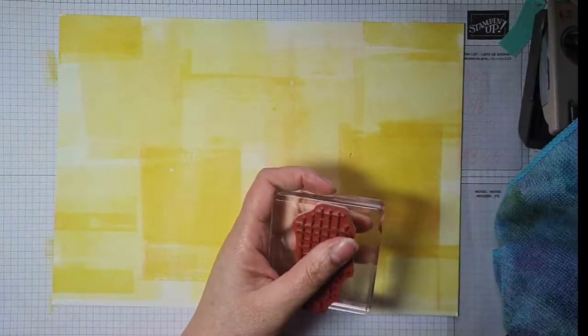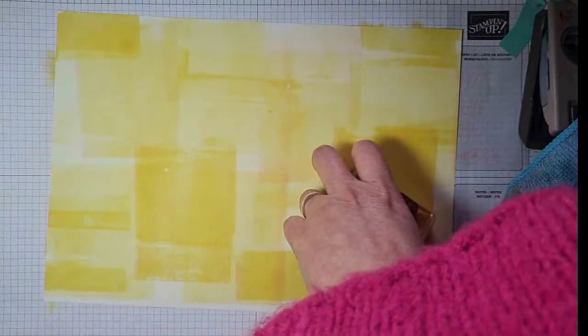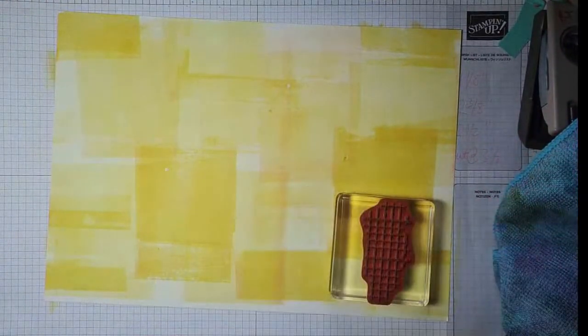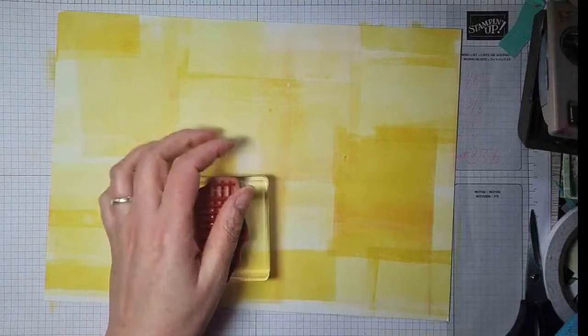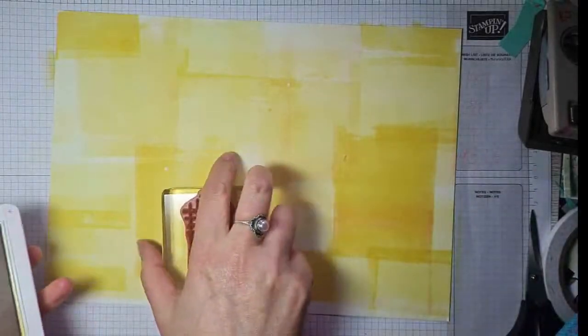Right, got this on my desk. I don't know how clean it is though. There it is. Let me just clean the stamp off because I'm really not sure what's on it. Right, I'm going to go for crushed curry because I'm just trying to build up a whole thing of yellows here.